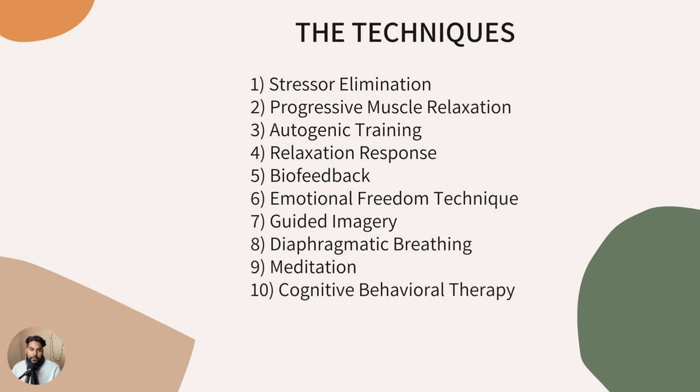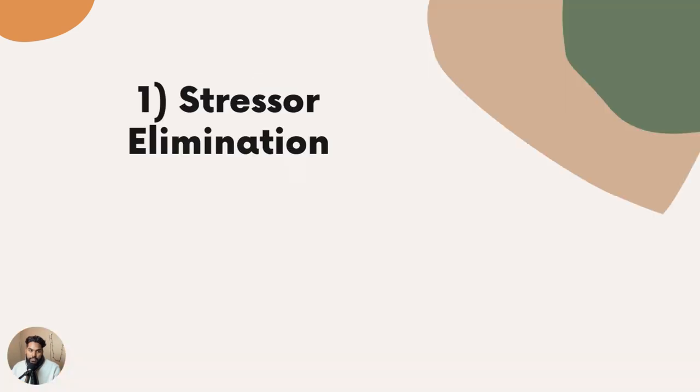Okay, so let's start with the first one, which is stressor elimination. Now, this one is actually not in the article. This is one that I wrote down, and I think it's not in the article because it's so obvious. But I've noticed in my therapeutic practice that sometimes the obvious strategies to manage stress aren't always the ones that are implemented. And so you have to get the basics right when it comes to stress management. So let's start here with this foundational technique, we can call it.